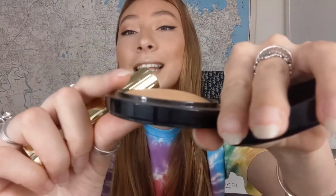I do also want to give a mention to these two. I love these guys so much that I kind of hold off using them sometimes and reach for my drugstore ones instead, because these are kind of pricier, and I don't want to go through them as quickly. But these products are so beautiful, and I feel sad when the dome is getting kind of flat and I've used up so much of this bronzer, or there's only that much left in the stick, because these products are so nice.